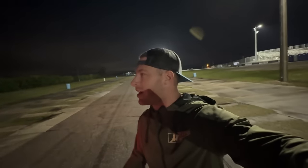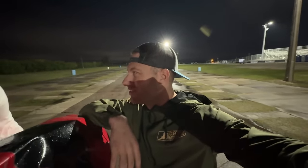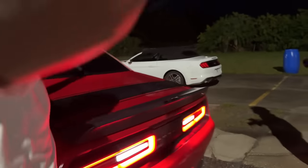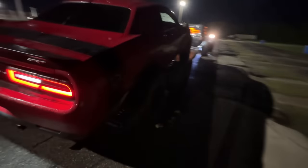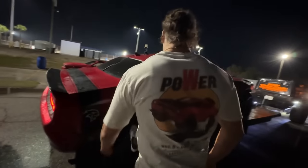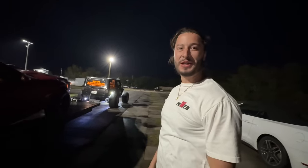How many check engine lights are on this thing? Double. Clean title, no accidents. Really? Did you break it? Oh no, you just slipped off the trailer, dude. Why not? Right off the trailer. You need a pull? I think we need to get tugged off. I got you, dog. Perfect. I got a tow strap.